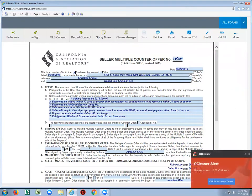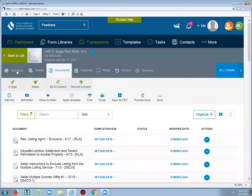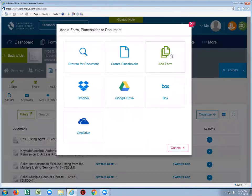Let's do it on the seller counter offer. Let's start with the multiple counter. That means when you receive more than one offer, then you can use a seller multiple counter. If somebody just calls you and says, I'm planning to submit an offer, without you seeing the offer coming in, don't use it. Oh, then that's a form I have to add now. Withdraw offer. That is something you guys never use. Add doc. Withdraw offer.